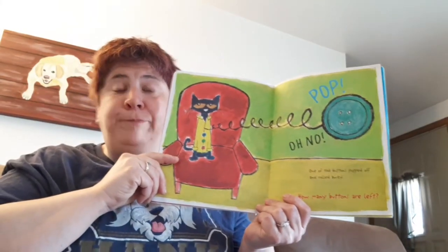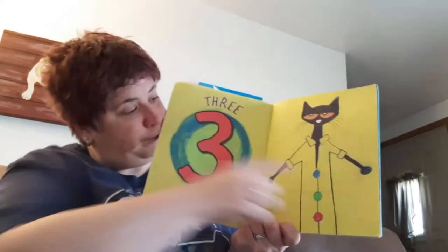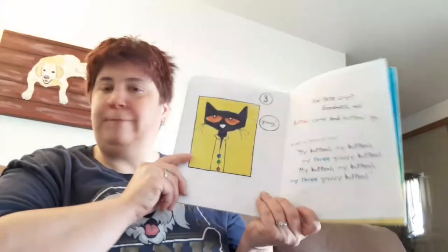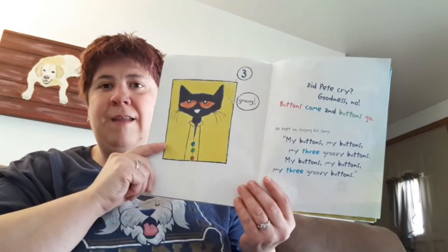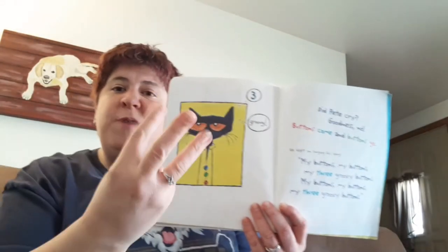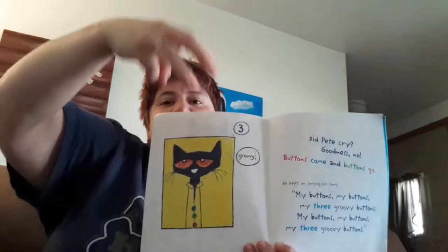One of the buttons popped off and rolled away. How many buttons are left? Three! Four minus one equals three. Did Pete cry? Goodness, no! Because buttons come and buttons go. He kept on singing his song. My buttons, my buttons, my three groovy buttons. My buttons, my buttons, my three groovy buttons.